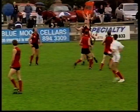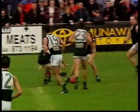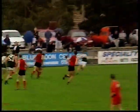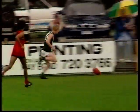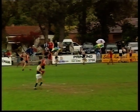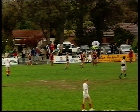Wantirna South will be pretty disappointed, and that's understandable. Oh, flying high, unable to take the mark there was Foster for Wantirna South. Let's just see if they get something happening here. Ball comes out, far side of the ground. Truan there, he's trying to pick the ball up, pushing the ball forward, paddling it forward, trying to gain yardage, but it's over the boundary line. Centre wing position, far side of the ground.